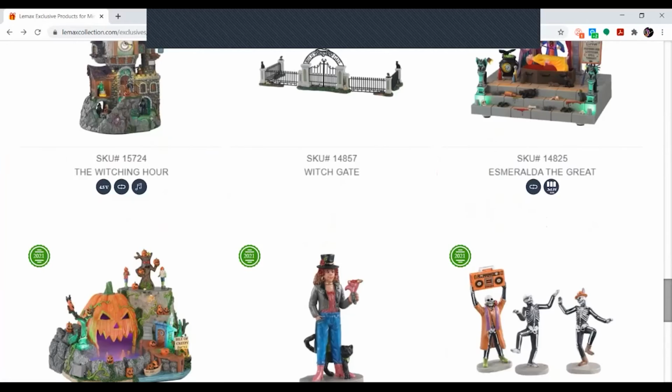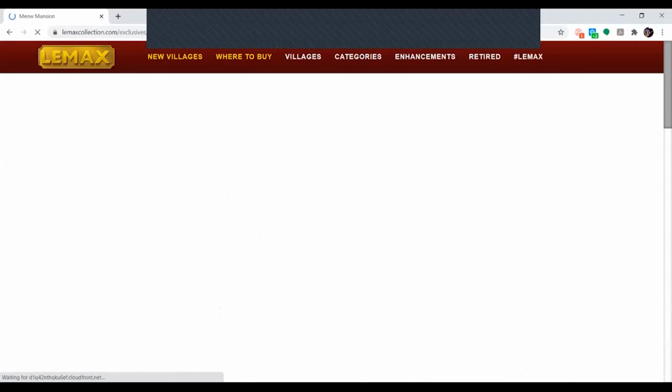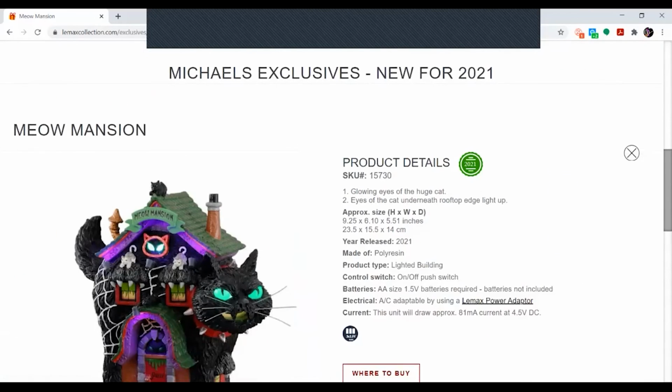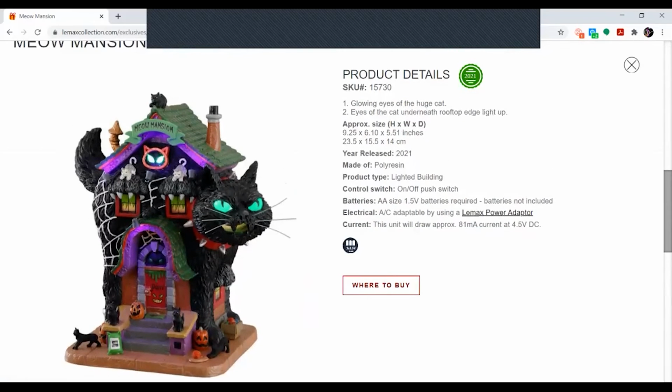When talking black cats, we will just go to the next one here, the Meow Mansion. This one I saw today as I was monitoring people talking about the buildings. There's a lot of people excited for this one. It's pretty cool. It's a character one. Landon, you want to kick this one off?